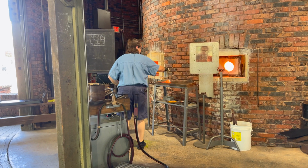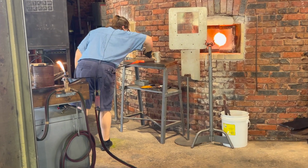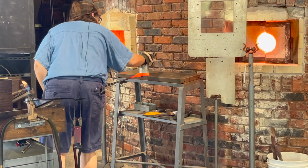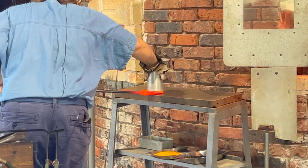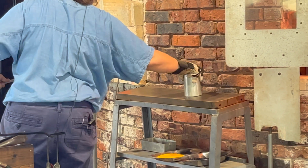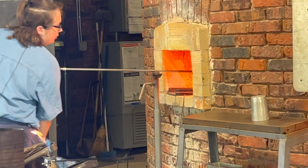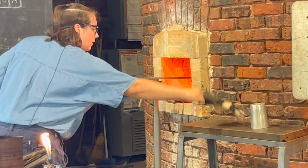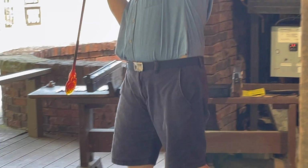Now I'm going to go ahead and smash that glass down. Now I'm going to dip it onto the other side of this. Let's smash it some more. Perfect. She's making a shell right now. I'm going to show you that little turtle shell.